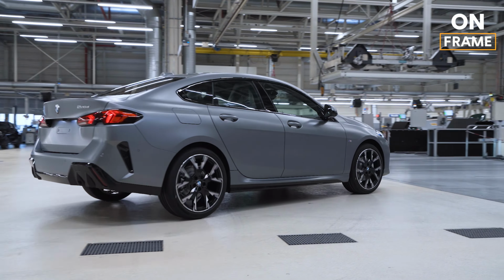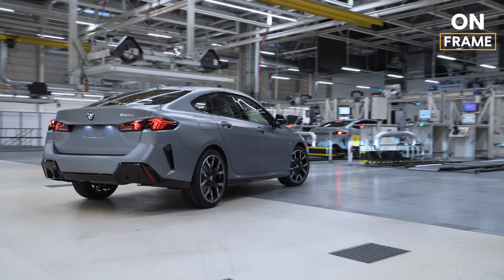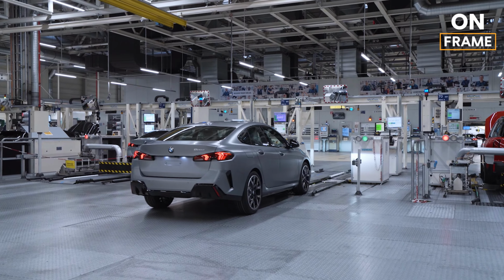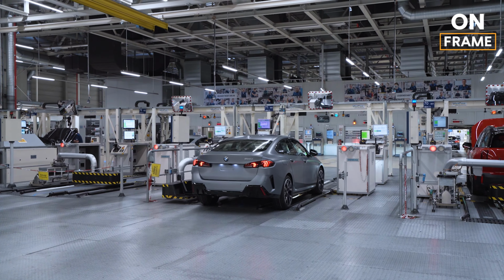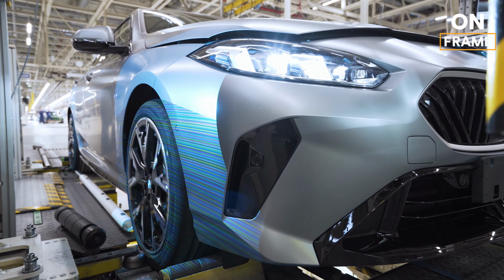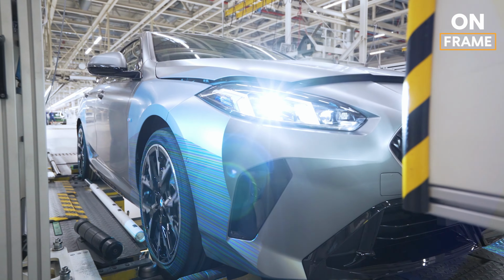Alignment and calibration. The vehicle is moved to a wheel alignment station where lasers and cameras measure the camber, caster, and toe angles. Any necessary adjustments are made to the suspension to ensure optimal alignment for handling, tire wear, and performance.